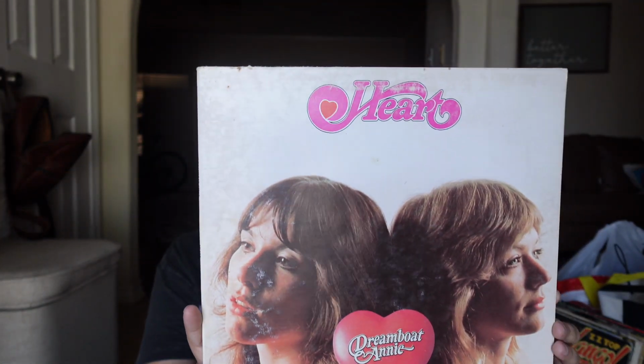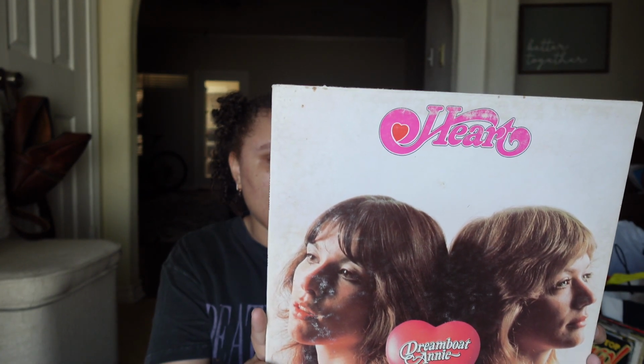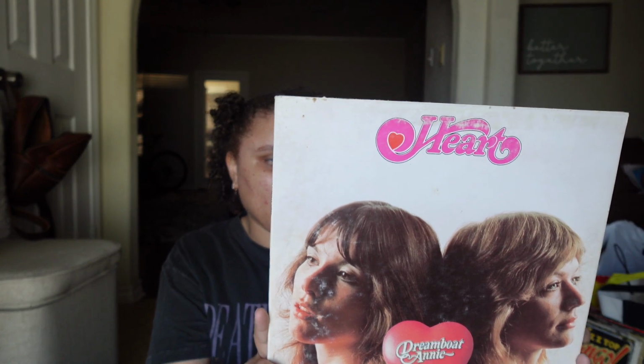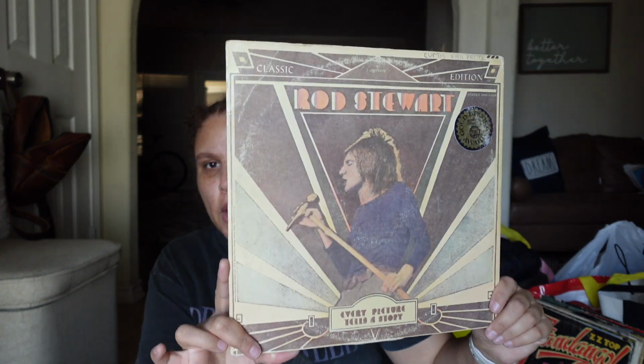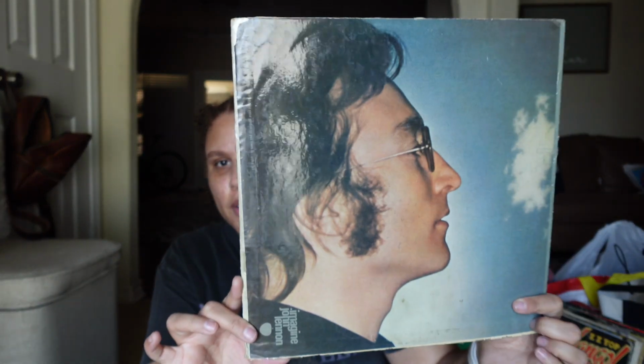Heart. I love Heart, and this one does have Crazy on You, and I really do like that one. And Barracuda, but Barracuda's not on this one, and I really do like the Barracuda song too. Rod Stewart. I'm not even sure if I know any Rod Stewart songs, but I know of him, I guess. Here is a John Lennon Imagine record. I don't know if this one only has that song on there or if there are other songs.